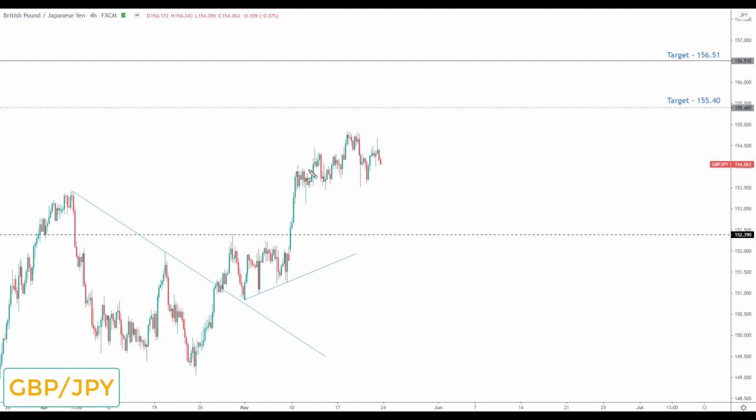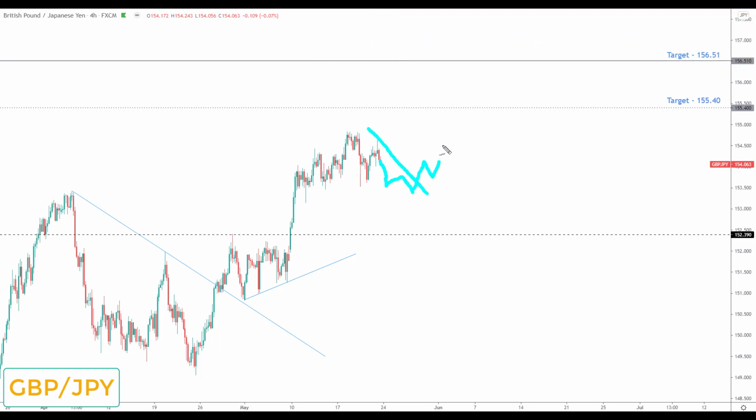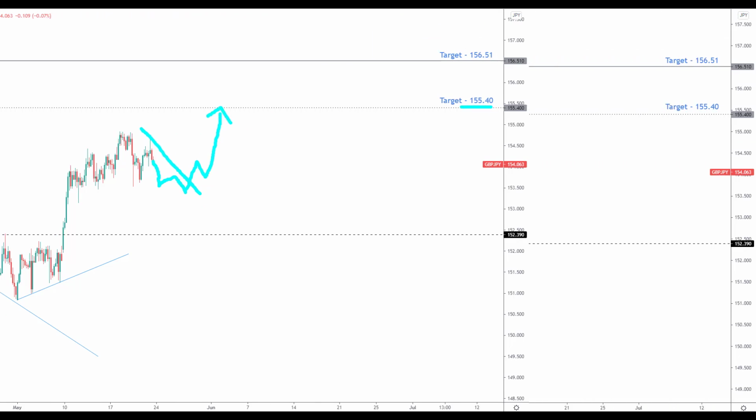And last but not least, I like pound yen. Now pound yen is starting to consolidate. We're getting a little bit choppy. It looks like we're going to pull back deeper, which would be great because any deeper pullback in this market will be viewed as another opportunity to start to look for bullish reversals up towards the next key area of resistance, the upside and the target set at the 155.40.